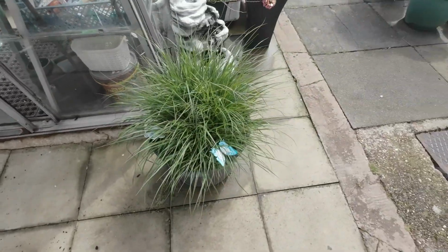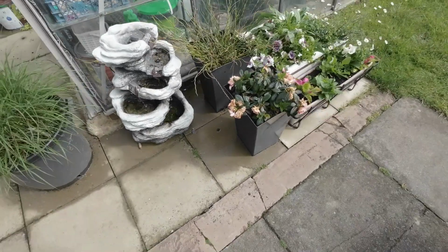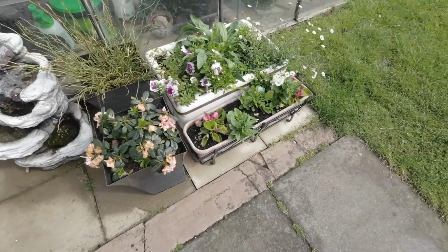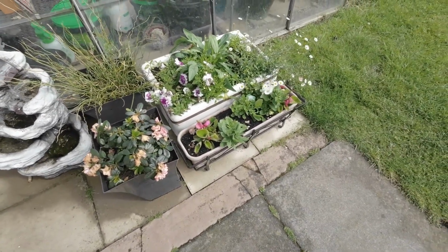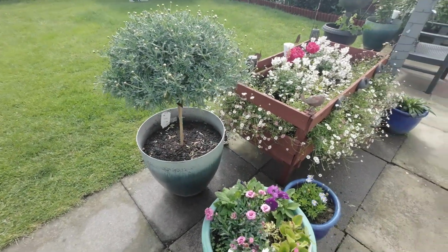And I think this is working now, this solar fountain. But these flowers are a bit dashed with all the rain we've had. And of course, the grass is growing like mad.